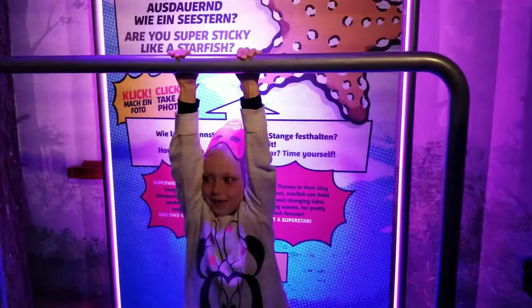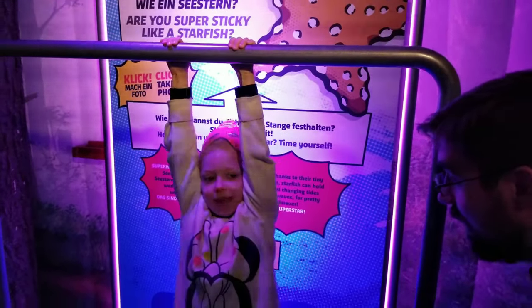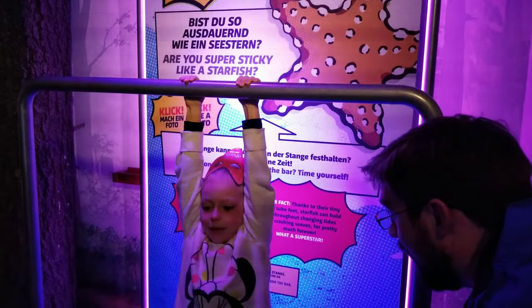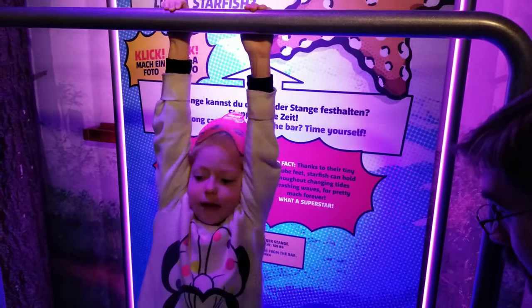So a fun fact is that the starfish can hang on. So we're seeing if Cora can hang on like a starfish. They stick on to the walls when the waves and the tide changes.